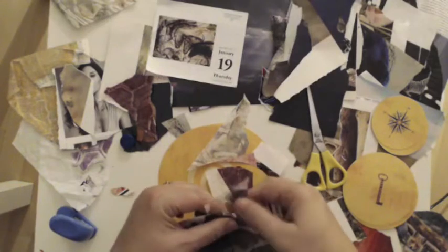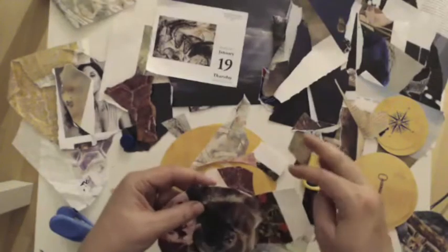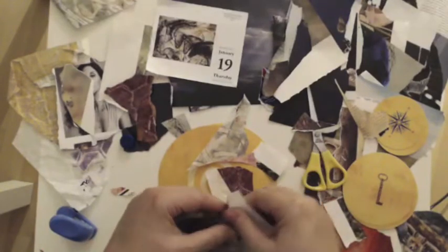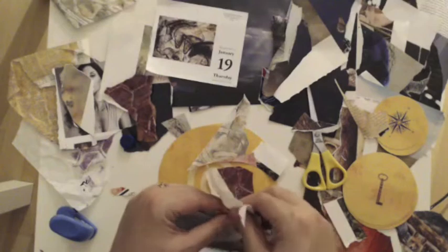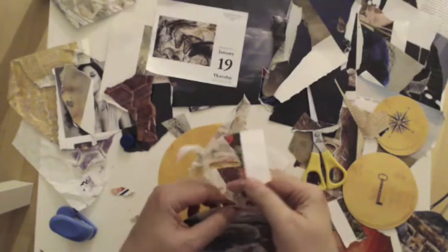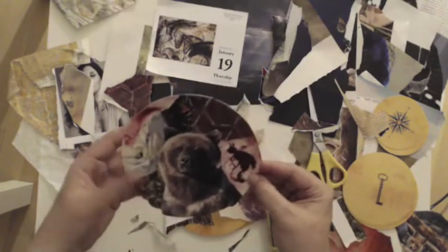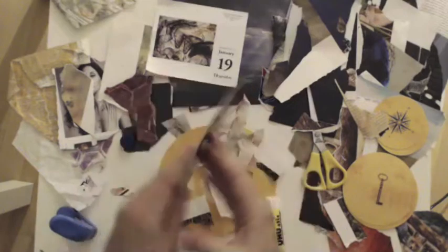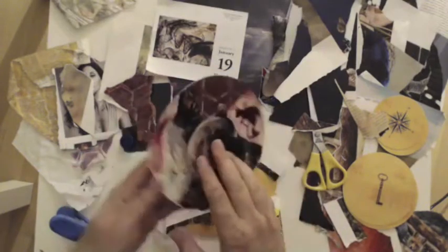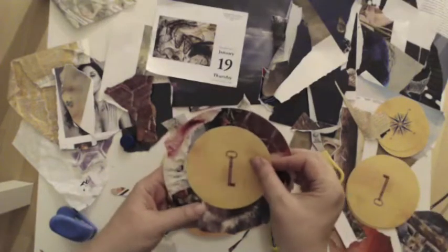You can also go back in, you can paint over these images. You can add sort of a Sharpie if you want to add like a gold edge. So lots of people have their own techniques, and it's fun to share those ideas in different communities. So there is the spiral path. And there's our bear. So now I'm looking for the key.